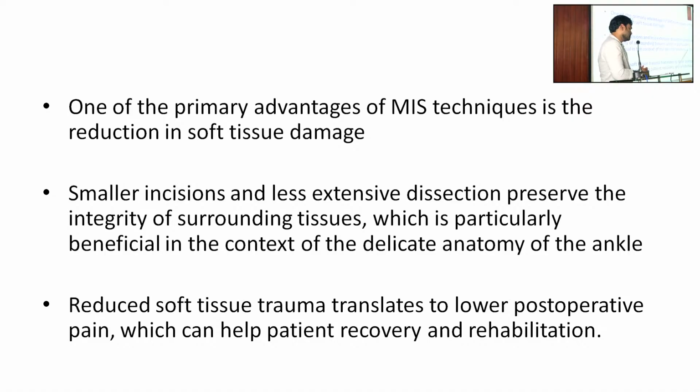Yes, sir. But infolding cannot be assessed by a plate. That's the only chance you take, otherwise open. Otherwise, the patient may come with a non-union at the end of 6 weeks, even if you do percutaneous fixation. What about the fibula? Below the syndesmotic joint, we can definitely fix the fibular fractures.